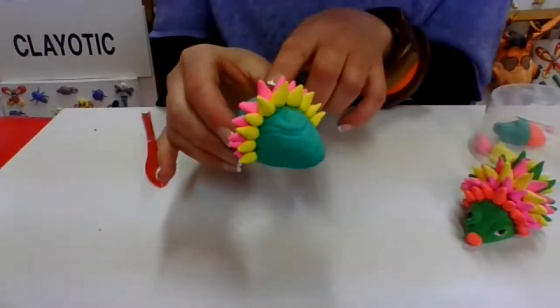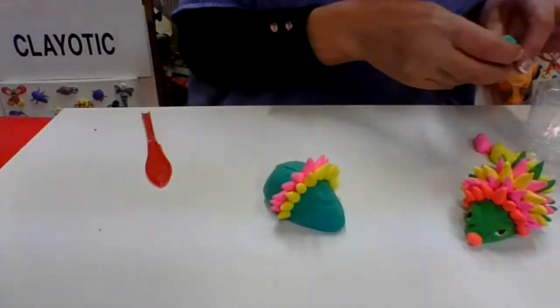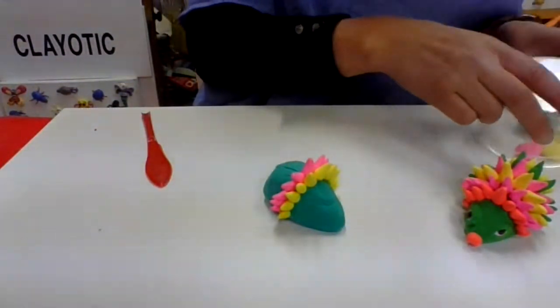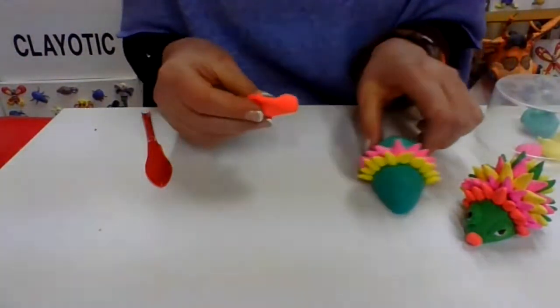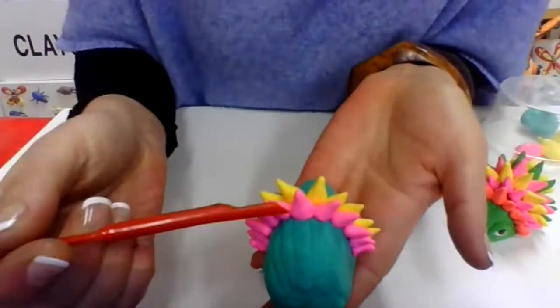So we have the yellow, we have the pink, and next we're going to go orange. And the orange is very vibrant as well, although I have different tones, you mightn't have got it as vibrant as this. It depends on when your pack was sent out. Okay, so again, I'm going to turn him around, and I have the pink in the middle.